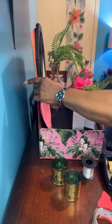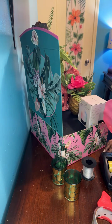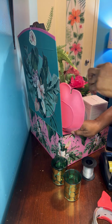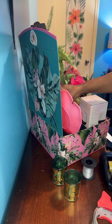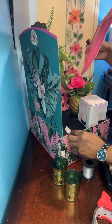Okay, so let me turn this a little bit. I might have to put a glue dot on the back of here. I may do that too. Let me get my little glue dots. So what I'm going to do when I finish this, guys, I'm just going to start bagging up a lot of this stuff I showed you guys. Get it bagged up.